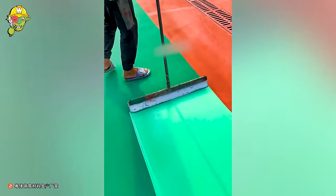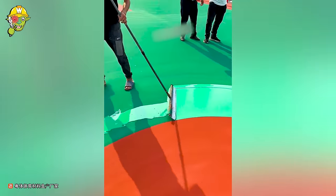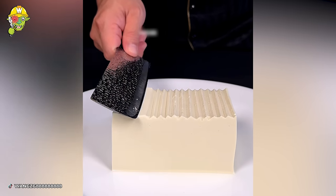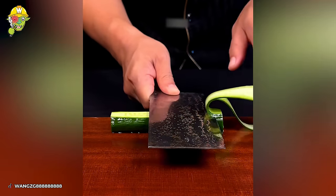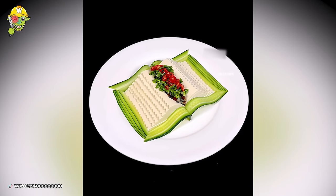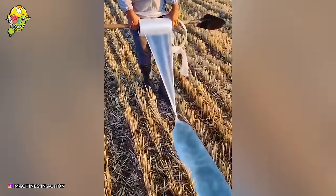Every detail on the basketball court is measured to a precise standard and cannot be off. Save installation costs with this drip irrigation bag system.